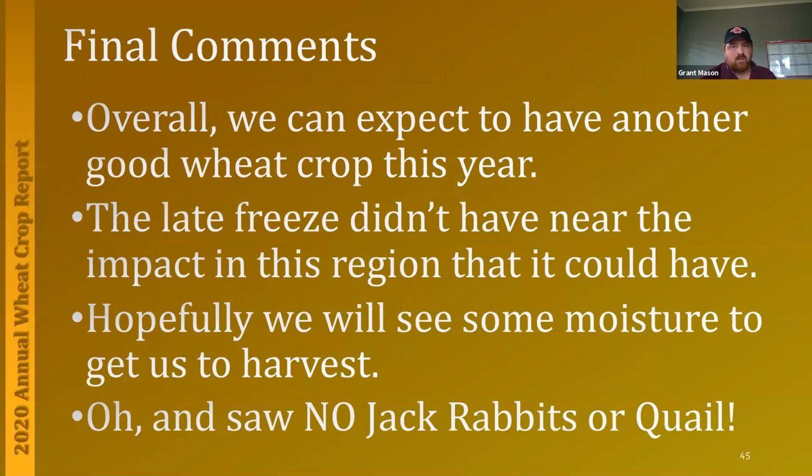Final comments. Overall, we can expect to have a pretty good wheat crop this year. We saw some wheat that has potential to do mid-60s if it rains, filling that third berry in some areas. The late freeze in our area didn't do near the damage that we kind of expected, as late as it was. There is some damage throughout, but it's minimal.